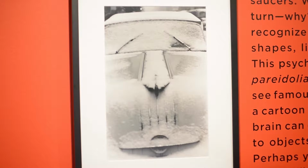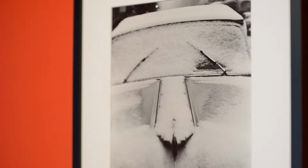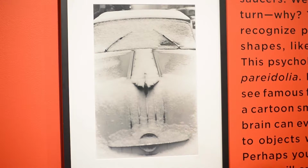But as soon as you see it, at least to my mind, I see some eyes here, this nose poking out at you, and this tiny mouth here. And I just love the image. It sort of was the jumping off point for the exhibition. And I think it's so dramatic and so clear that it inspires you to want to find more out in the world.